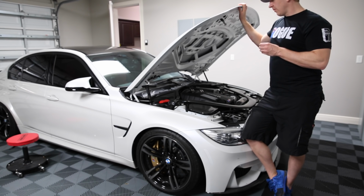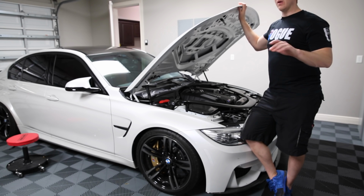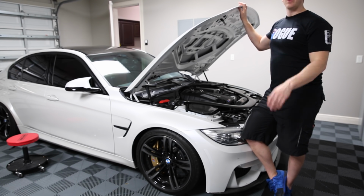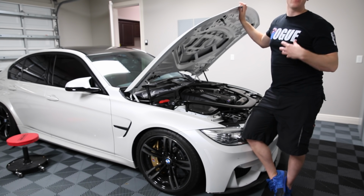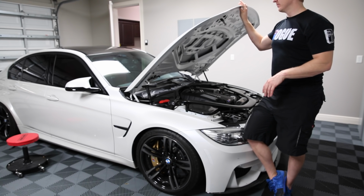What I'm probably going to do, so I did Dynan Stage 1. Stage 2 is much more linear. You don't get nearly as much delayed throttle response, or I call it turbo lag, but everybody tells me there's no turbo lag in this car, which I think is BS.